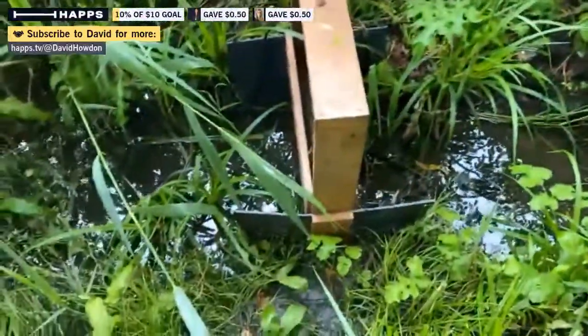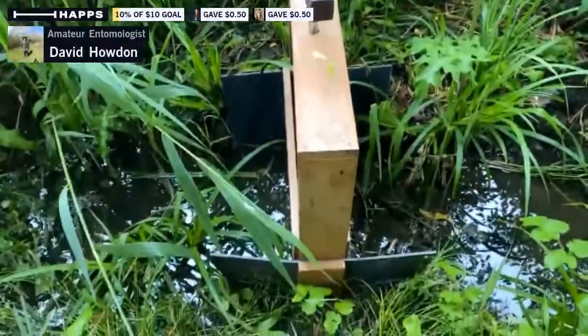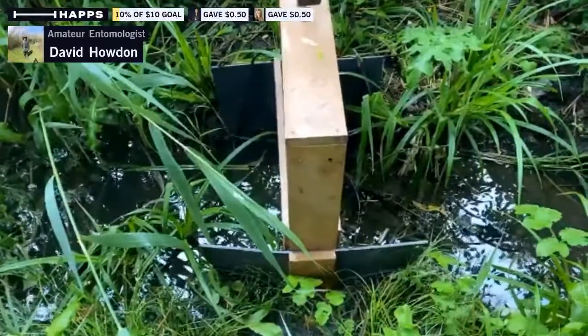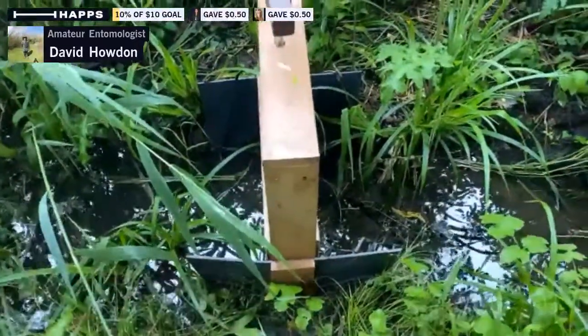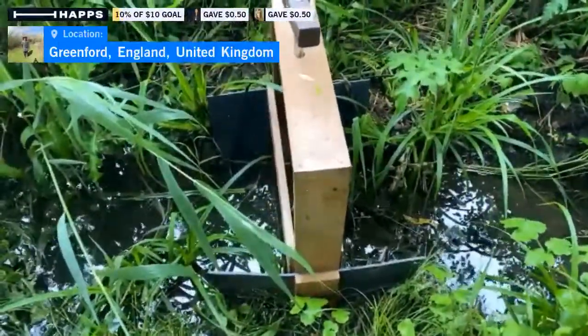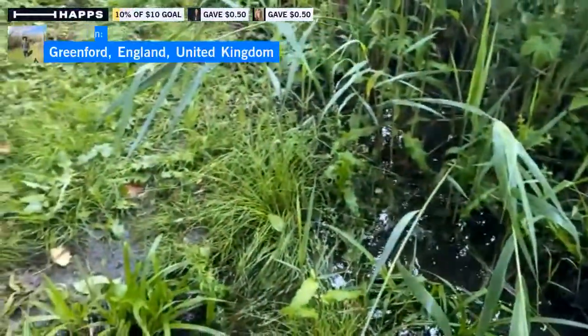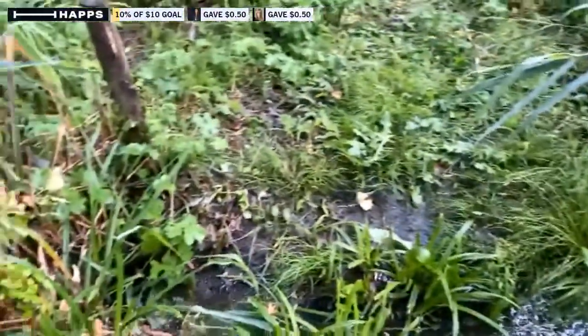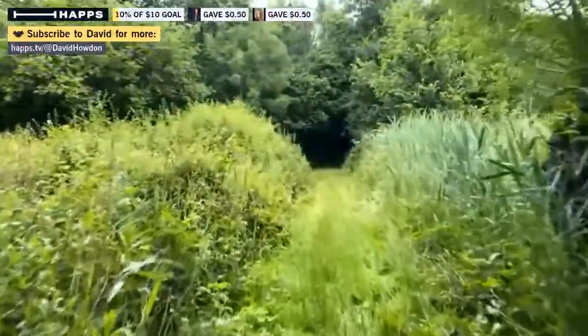And I'm not sure how well this will show up on camera, but there is quite a difference in the water level between the side of the sluice that's closed and the downside of it, which is what you want it to do, of course. And the water is flowing largely as we want it along here and off towards the other main pond, which we'll go and look at now.